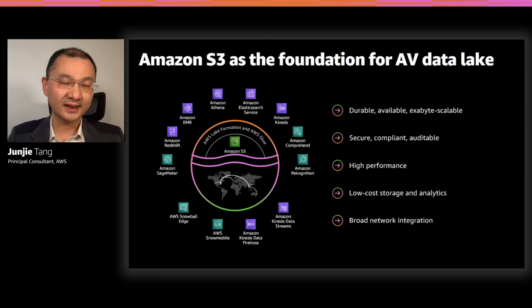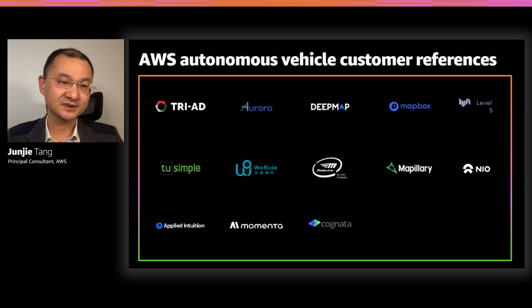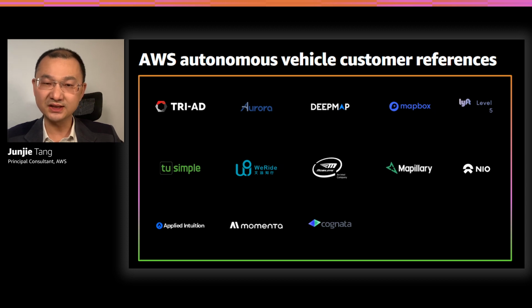Here are a few customer references of AWS autonomous vehicles. Toyota Research Institute accelerates safe automated driving with deep learning at a global scale on AWS. They use EC2 P3 instances to reduce the train time by 75%. TuSimple mentioned that running the safety tests and the simulation would take weeks each time new code is rolled out. They use EC2 P3 instances. The test can be completed in a matter of hours.